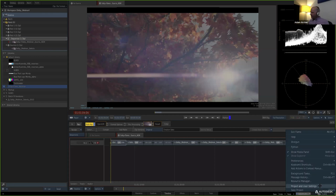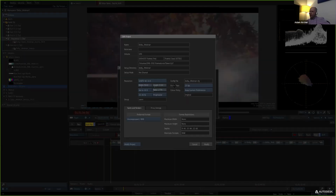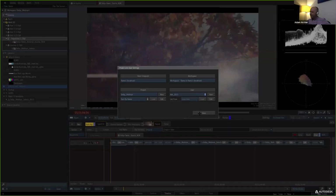So first things first is project setup. I'll just quickly show you this. I'm just working in UHD, 16-bit floating point. You have to monitor in progressive. UHD is progressive anyway, but that is one specification for Dolby Vision, so you can't be PSF or interlaced. So that's pretty simple stuff.